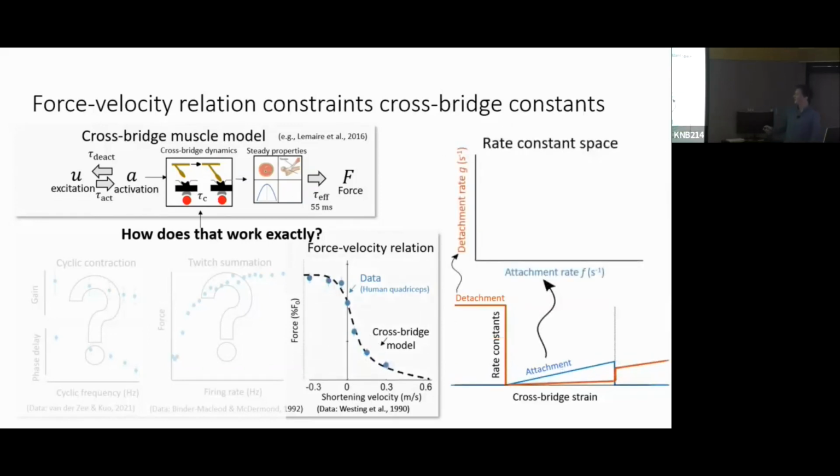You can visualize that in a rate constant space where the attachment rate is on the horizontal axis and the detachment rate on the vertical axis. Then there's one point in this space that matches our force velocity relationship. For our empirical data here, we need 300 per second, 300 hertz, for attachment and 1500 for detachment, approximately. But then the overall dynamics of cross-bridge force development, which I call tau c, is about equal to 1/f. In this case, that's about 3 milliseconds, which is quite small.